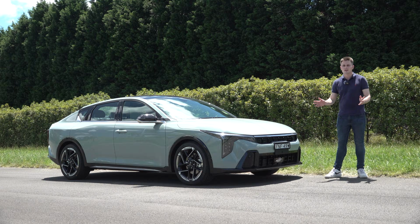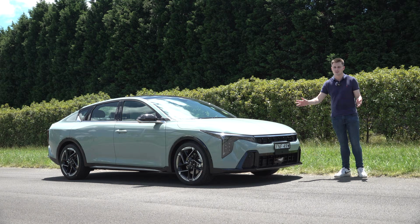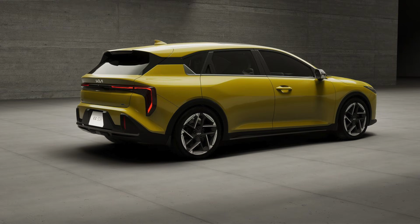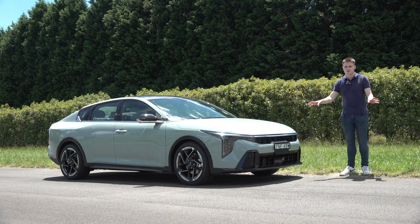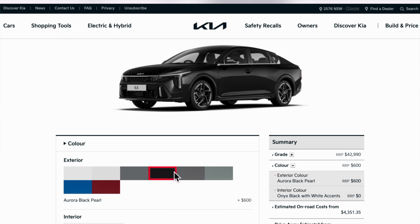In Australia, the K4 is launching exclusively as a sedan, but there will be a hatchback coming later this year. Now moving on to the model grades, you have 5 different versions to pick from, and the one I'm featuring in the video is the top spec GT line, and this has a price tag of $42,000 before on-road costs, with options that include 8 external colours.